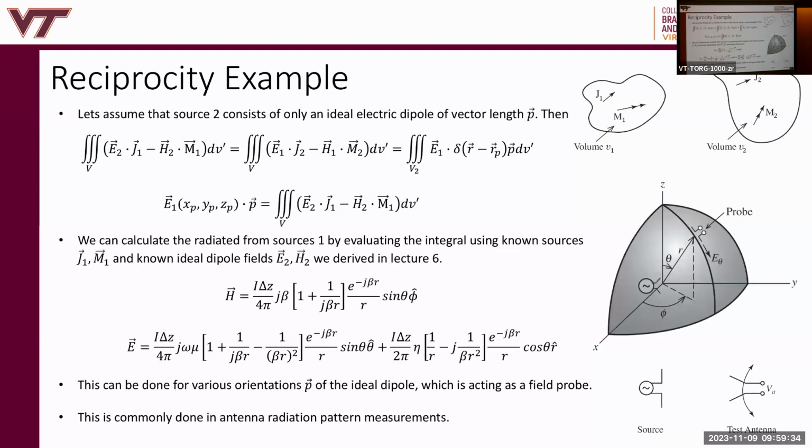Let us assume that source 2 consists of only an ideal electric dipole of vector length P. So what do we have here? Here are two sets of sources, J1 and M1 in volume V1, and J2 and M2 in volume V2. These two volumes are the same media. That's one critical restriction. Now, here's the reciprocity theorem we derived on the last slide. Let's say that sources 2 are only electric sources and they're from an electric dipole of vector length P. Then source 2 is J2.